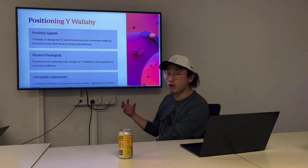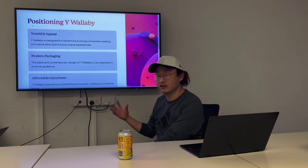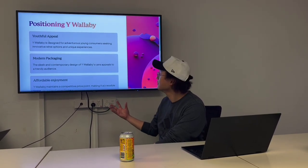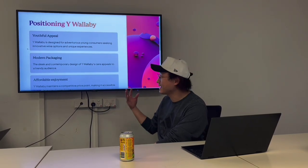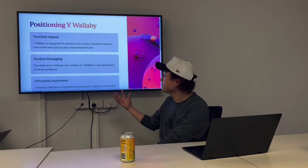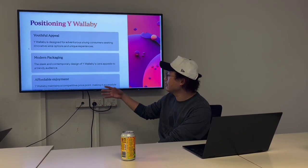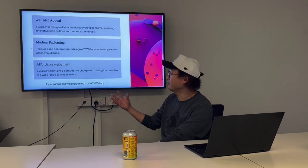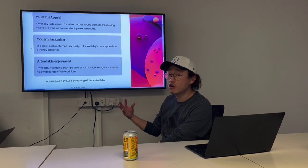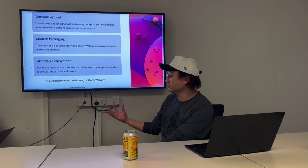So how do we position White Vitabi? We want to target more younger consumers. As you can see from the label, it's very colorful and modern in style. According to the packaging, the design and the labels can appeal to the trendy audience. And we want to offer a very affordable enjoyment to the consumer.